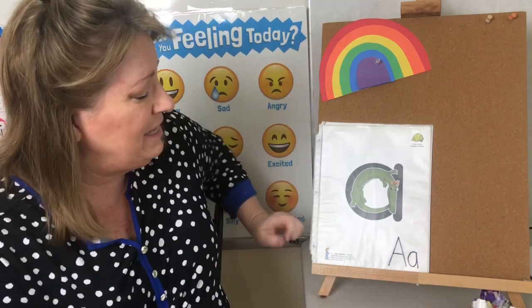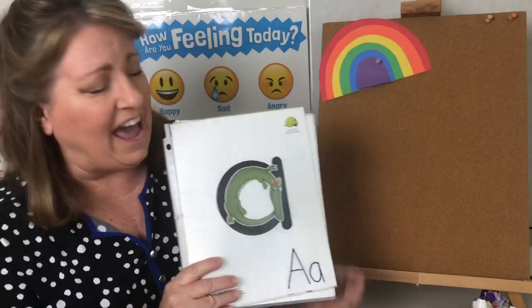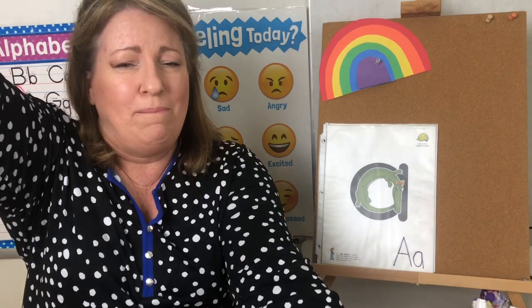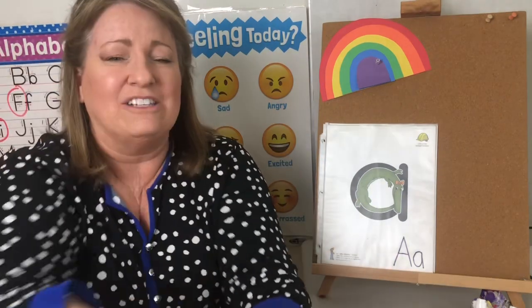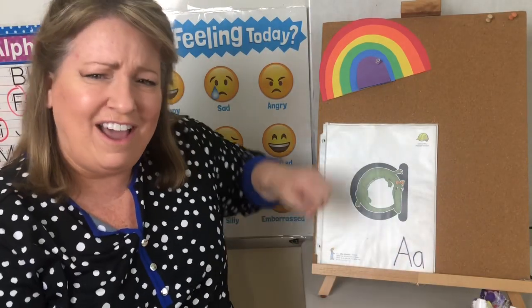So let's start with the letter A. The sound is ah, ah. And what we do to make it remember is we do a hand motion. So this is Allie Alligator, and she makes the sound ah, ah. So we take our big chomp and bite like an alligator and go ah, ah. So we go Allie Alligator, ah, ah. Did you do it? Good.